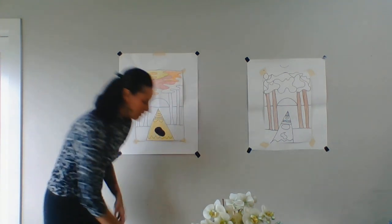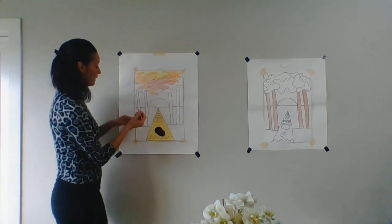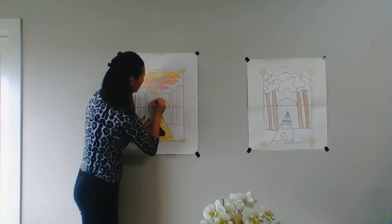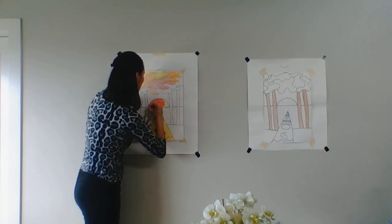And I'm going to do my sunset. Well, you can blend your sun into different colors. I think I'm going to do really heavy pressure for the sunset to make it really vibrant. Go slow around the edges so you don't go outside.